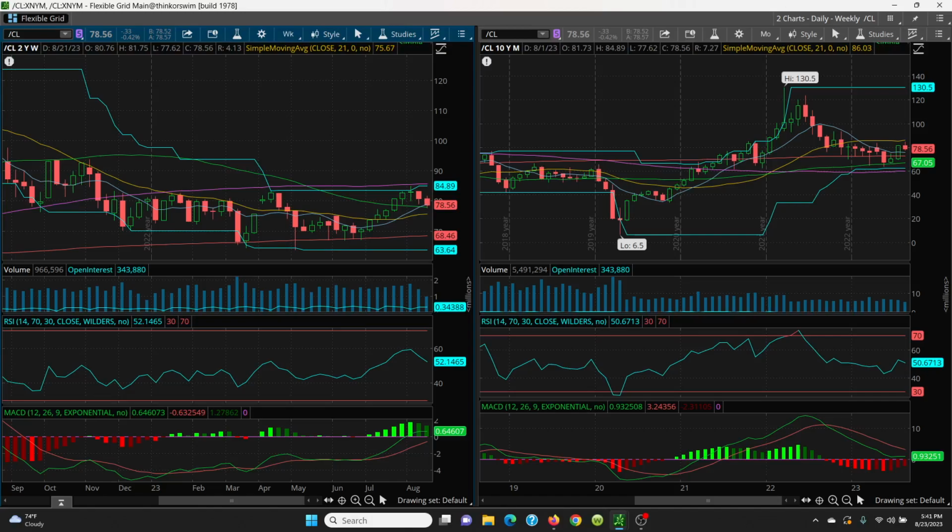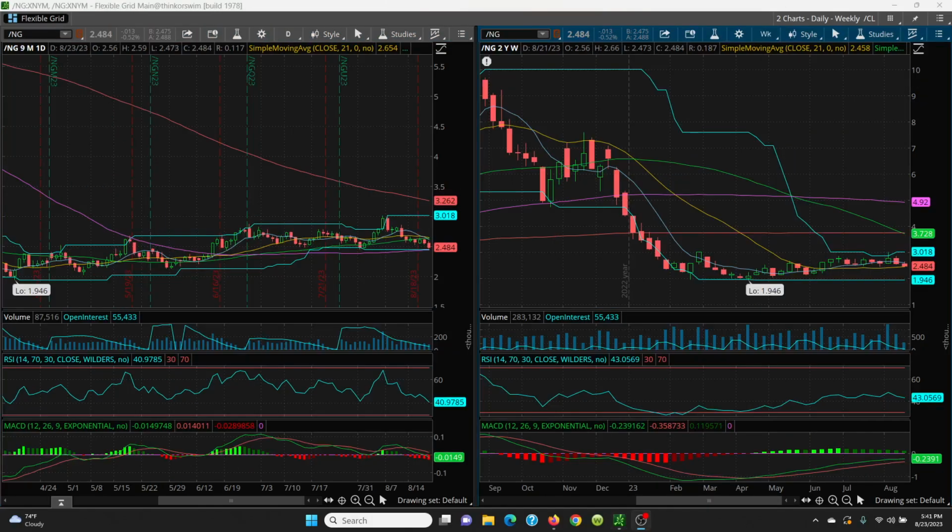Okay, let's take a look here at the old Nat Gas. Nat Gas looking pretty ugly here. We still got the pinball action going here. So your top is going to be 2.61, that's your 8 SMA. Your bottom here, you're looking at 2.45. That is your key support level.